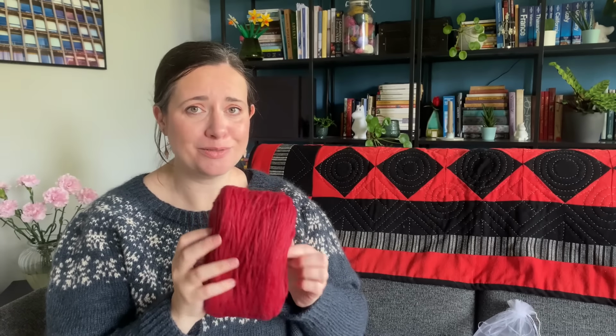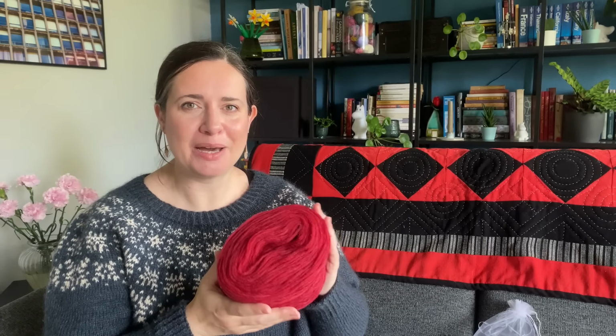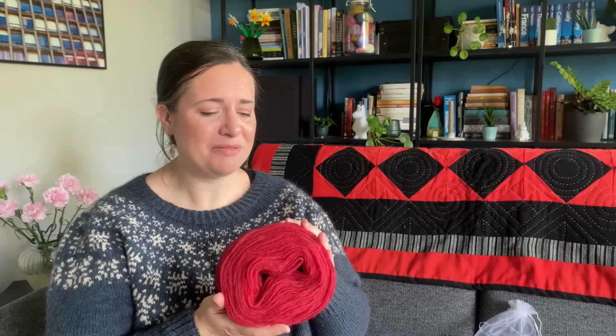I'm sure that some of the unspun purists would be shocked that I'm taking this beautiful natural product and putting mohair with it, but I just really love the fabric that it makes, and it makes me happy. So I apologise if anyone thinks that that's the wrong thing to do with it.